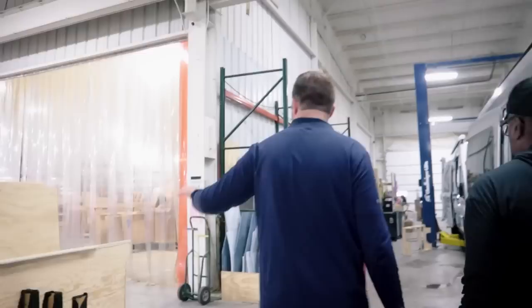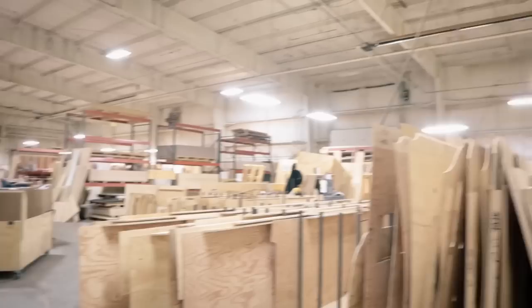So over here is our wrapping part, and it's right next to our wood shop. Now this wood shop's different from the other one. This is structural wood here. We've got CNC machines in here, a whole bunch of stuff, but this is just your typical workshop.